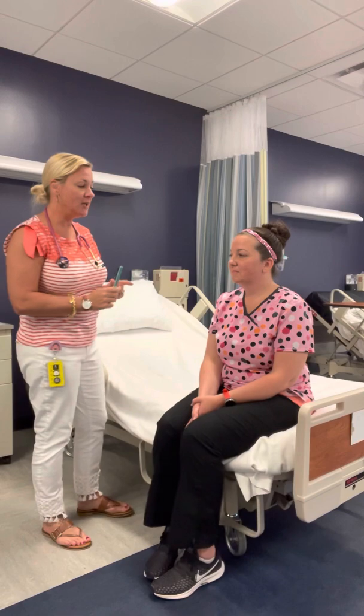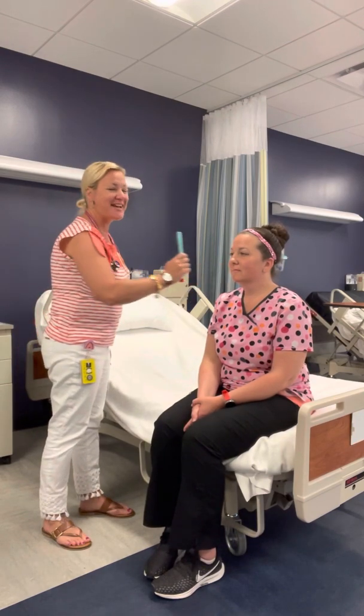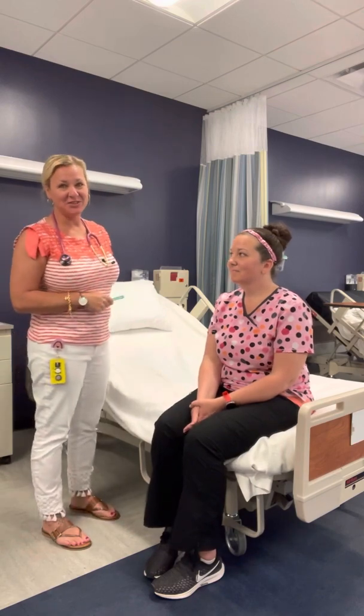When I look at Professor Tate's pupils, I see that they are equal. They are both round at 4 millimeters. They were both reactive to light. Now I'm going to test for accommodation. Please look at this pin light and follow it towards your nose. And her eyes converge, so accommodation is present.